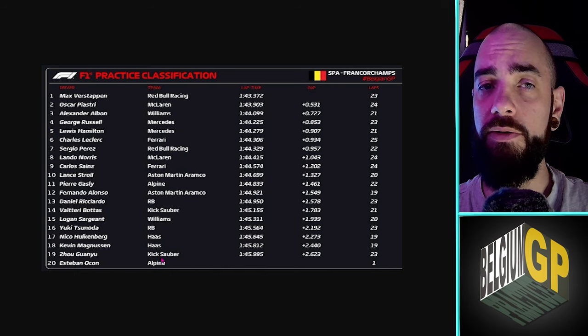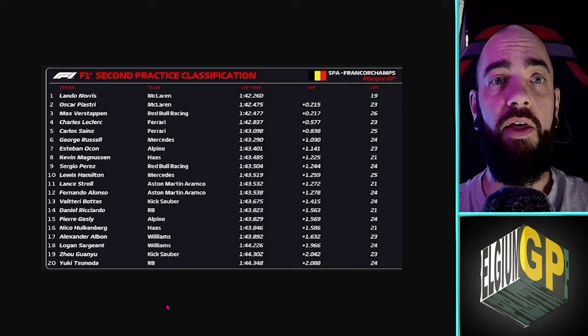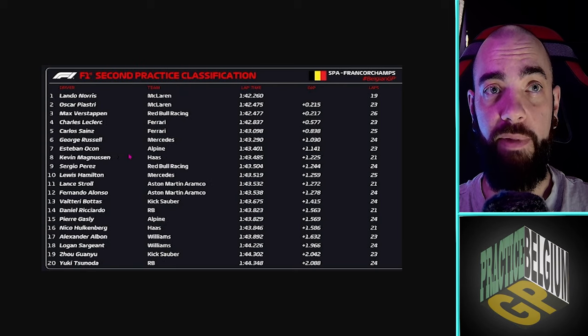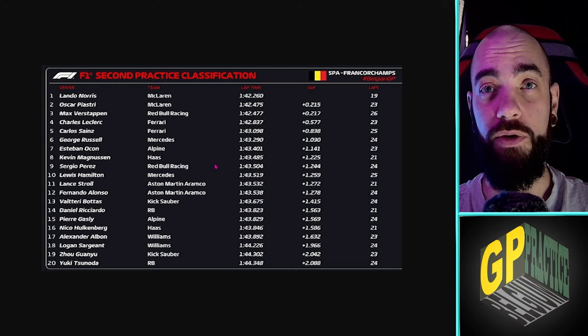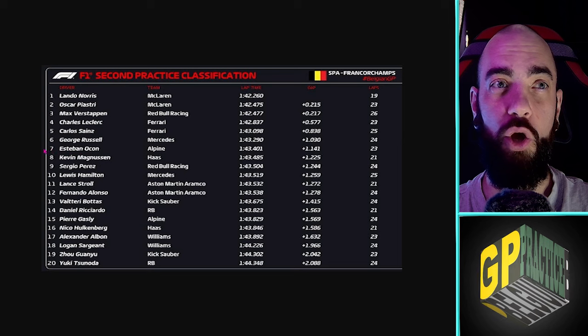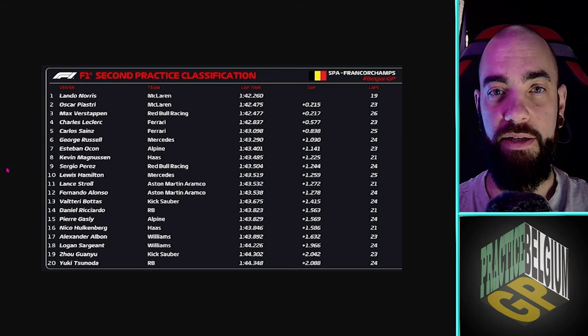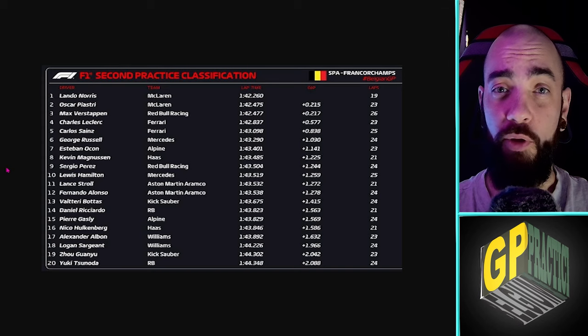Haas are here. They're experimenting with two different setups, and in FP2, they are actually quite quick, especially Kevin Magnussen, who was running a high downforce. So he was really fast in the middle sector, but kind of slow in the first sector. And this track is all about those straights. It's all about that part of the track.